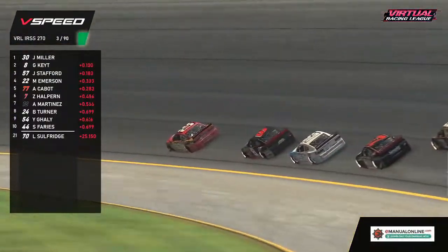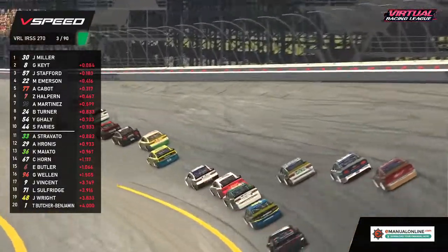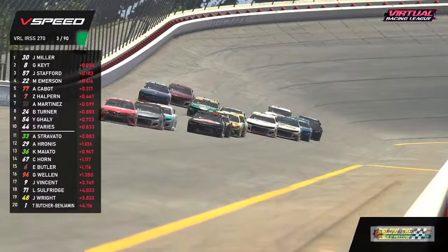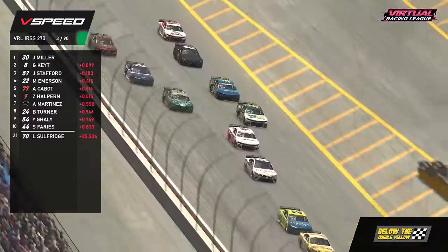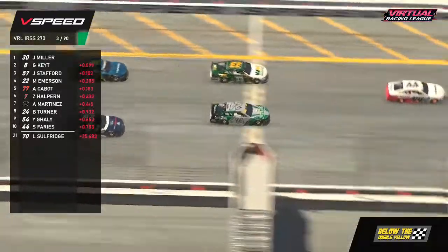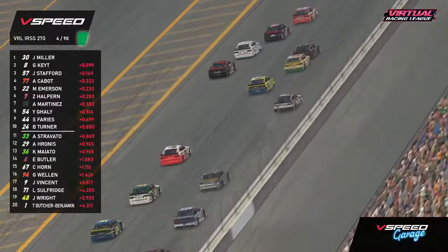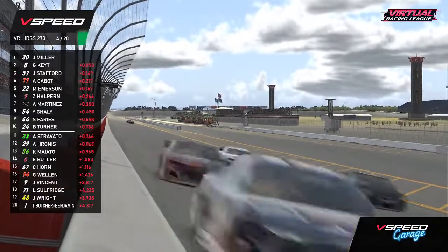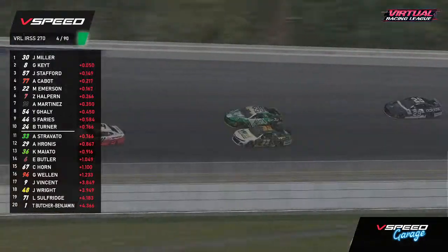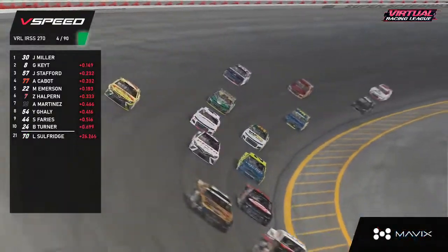Right now, Jeremy Miller leading the way over Garrett Kite, Joe Stafford, Adam Cabot, Mark Emerson in the top 5. Battling back here, it is Bailey Turner side by side. The cars snaking down the front straightaway. Bailey Turner side by side with AJ Stravato, the points leader. One thing I didn't really touch on the early stage of the broadcast is that AJ only has about 18 points, I think, over Connor Horn right now.